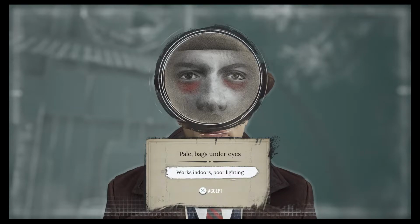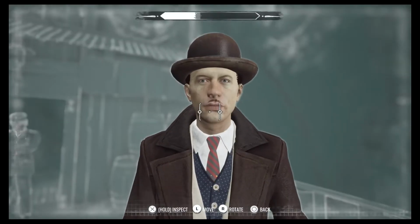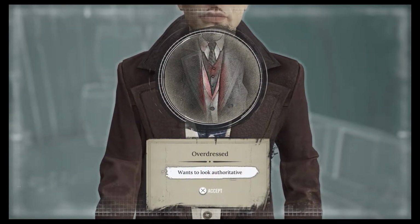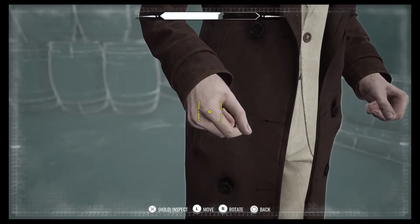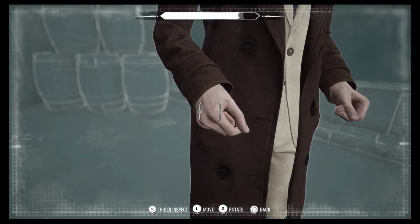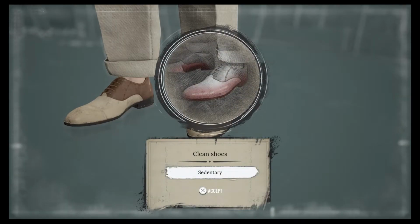Pale, bags under eyes, works indoors, poor lighting. Tries to appear older, slight mustache. Wants to look authoritative, overdressed. Okay. Anything? Yes. Sweating, stressed, damp palms. Clean shoes, sedentary.